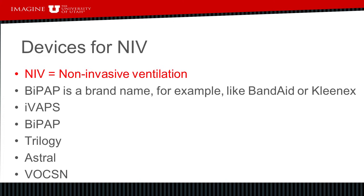There's a lot of different names that you'll hear. Non-invasive ventilation is the general class of devices, and BiPAP you may hear. BiPAP is actually a brand name. It's like saying Band-Aid or Kleenex. You may hear IVAPs, BiPAP, Trilogy, Astral, or Voxen. Those are all brands for the different devices.